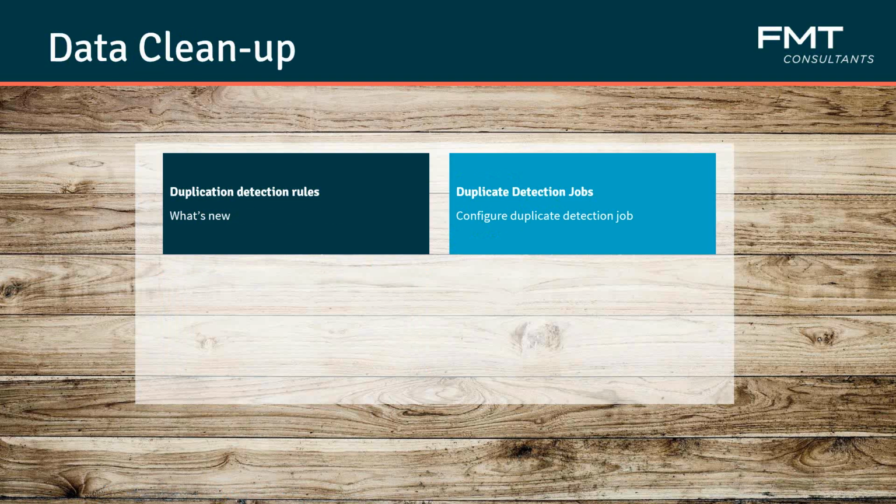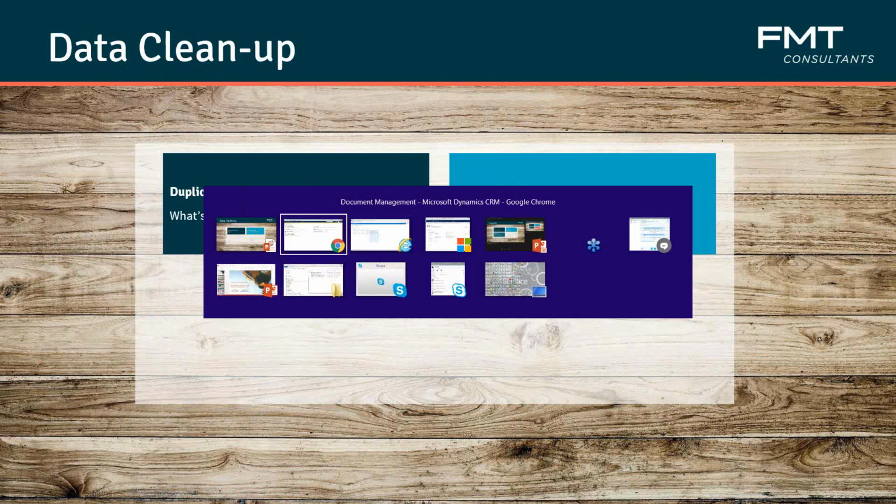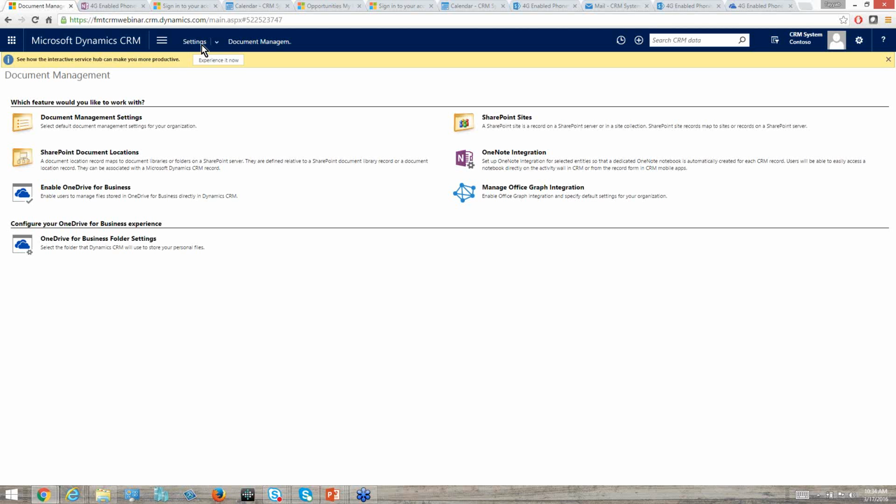But if you keep on doing that over the course of years, your data becomes corrupted, you have a ton of duplicates, and it becomes really difficult to execute your sales processes within CRM, because CRM essentially is as good as the data in it. So it's important that if you don't have these duplicate detection rules and jobs set up, you work with your admins or you reach out to us and we set these up for you, because you don't want to have duplicates in your system. What Microsoft has done is they have added some new features to duplicate detection rules.